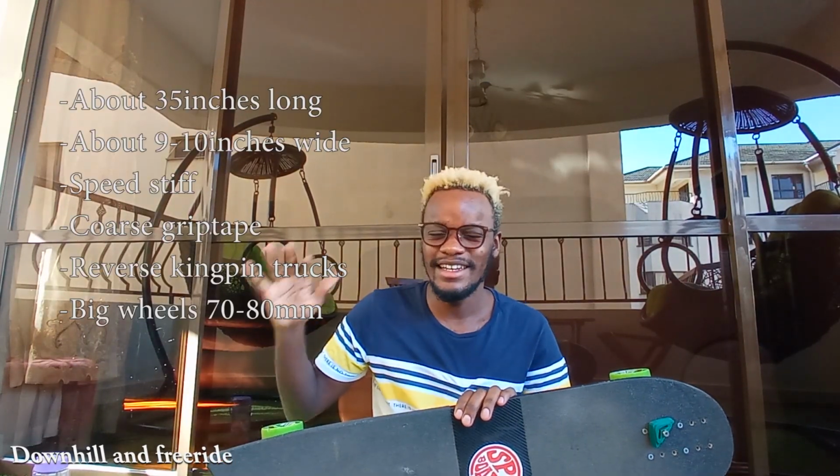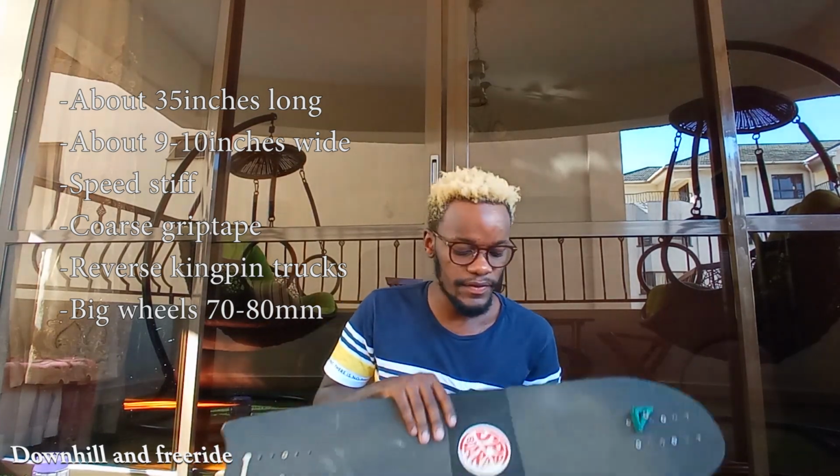What does a downhill longboard typically look like? Most downhill longboards are about 35 inches in length. They usually have a width of about 9 to 9.5 inches. They're speed stiff, which means that the decks are very stiff. They're not flexible at all.